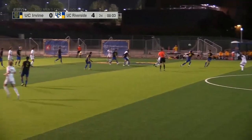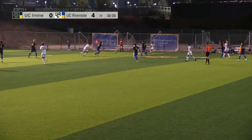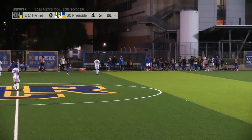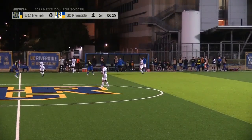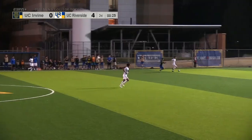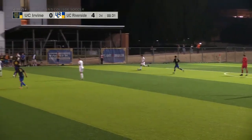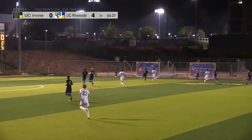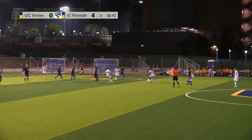Here comes Irvine, trying to get into that offensive zone. Can't really do so. Highlanders defense equal to the challenge once again. So Highlanders on the night, 11 shots, 6 on goal, 4 finding the back of the net. Those are good percentages right there. Irvine on the night, 5 shots and 4 of those on goal. So Carlos Gonzalez having a good night, standing tall.